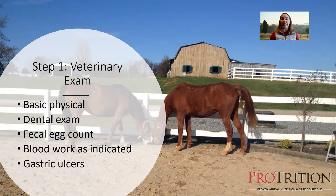This is unlikely to be the reason for weight loss in an adult horse. This is going to be a much more common issue in young horses, but it's always good to be on the safe side and have that checked. Your vet may indicate that some blood work needs to be done to check your horse's health.